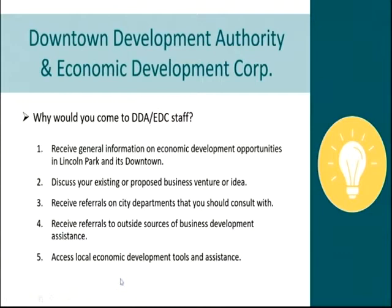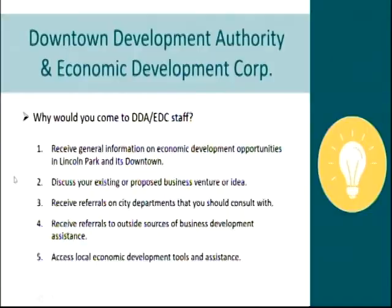You may need some referrals to some other city departments. You may be at a point where you do need to check out the zoning to see if the site that you're anticipating is properly zoned. We could put you in contact with the likes of Elizabeth, and she would be able to answer those questions. You may have some immediate questions with the building department. We could make referrals there. Those would be internal referrals that would be very easy to accomplish. We're all in the same building here, so it's not that big a deal.